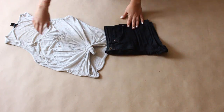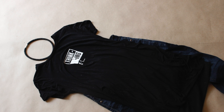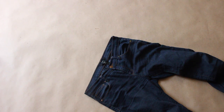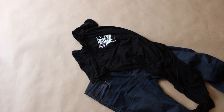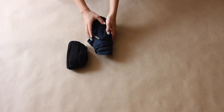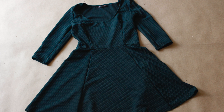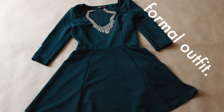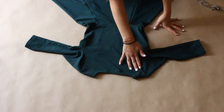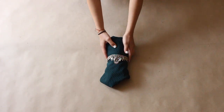Another tip I can give you is to put the jewelry you're gonna wear with your outfit in your pocket. It's always important to bring one formal outfit, so I'm taking this dress and some high heels. If you want to wear jewelry with your outfit, I recommend you to do this, it's very useful.